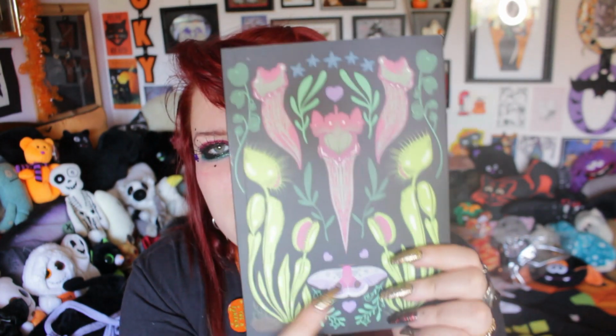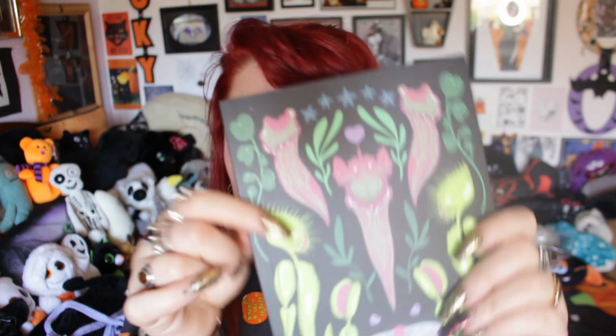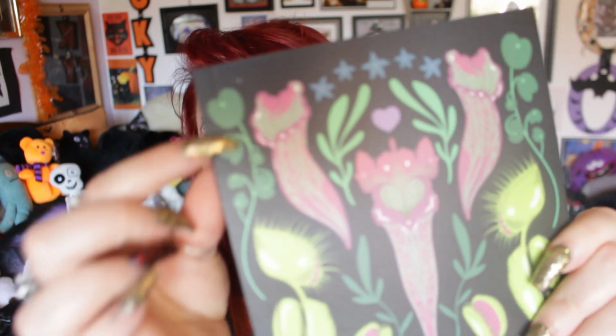And on the front, there is a moth at the bottom. We have some Venus flytraps on the side. What looks a little bit like, what's it called? The vine. It's a vine. Twisting vine. What's the vine called? Bindweed. It looks like bindweed up here. And then some various herby things going on.